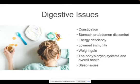You could have constipation, stomach or abdomen discomfort. Your energy might be really low. Your immunity is going to be very low. It's easy for us to gain weight and just overall health. And of course, going back to the sleep, right? If your tummy doesn't feel good, you're not going to sleep well at night. And so that's why it's really important that, again, everybody should have a healthy digestive system.